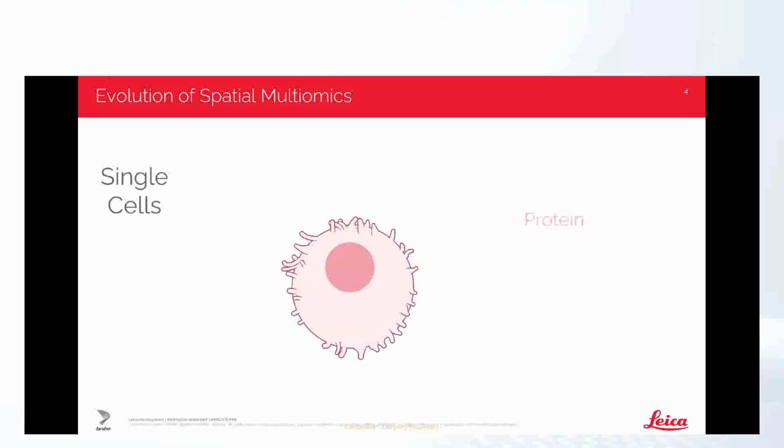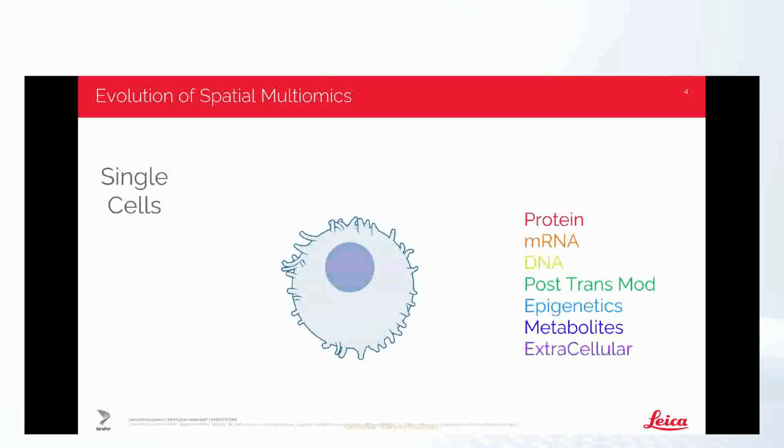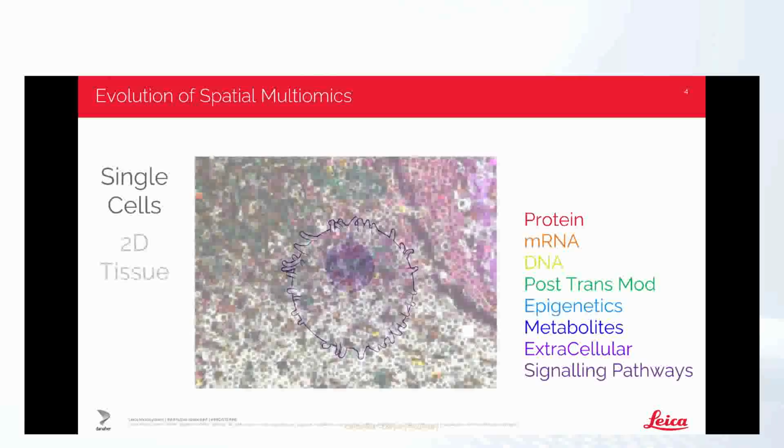We go ahead and we have a single cell. We can do protein, which would be your flow cytometry. We can move into single cell seq with your RNA, DNA, and we can get all of these pieces of information for our multi-omics on a single cell. But that doesn't tell us what's happening within the tissue and how they're interacting with each other.